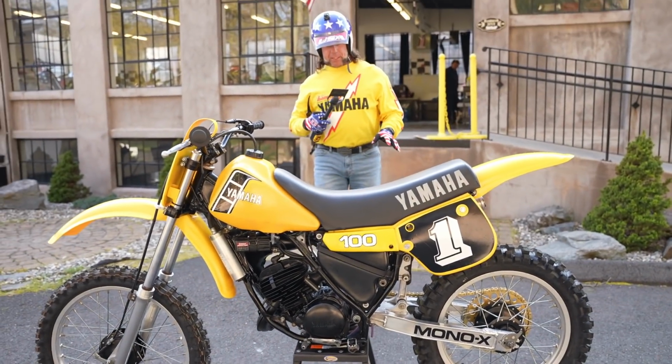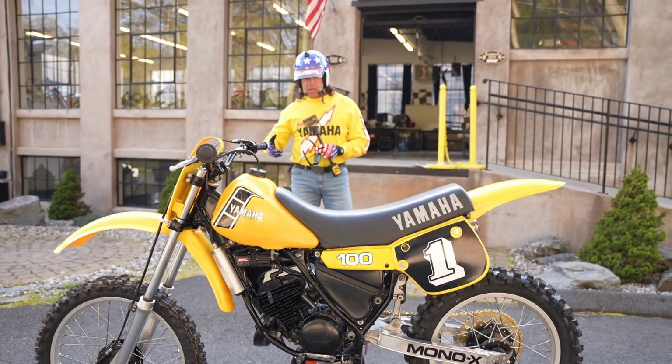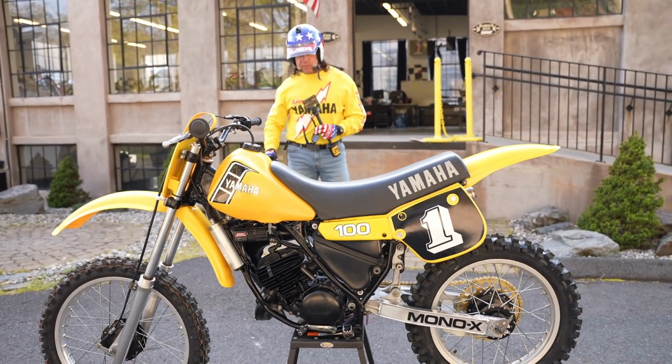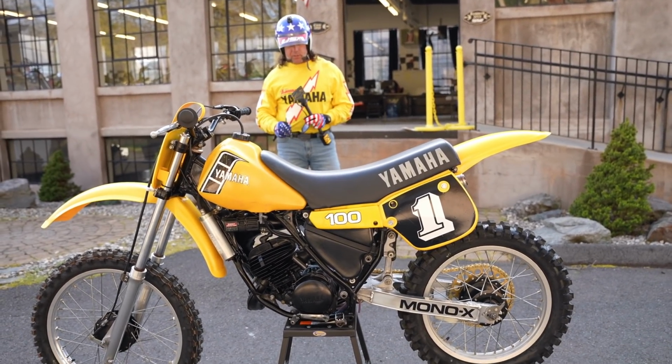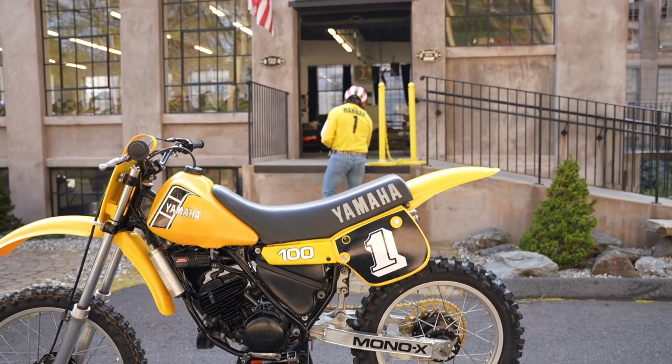I've only seen a couple of these with the 175 suspension conversion, and it gives it a big bike feel. But when you sit on it, don't worry about it being too tall, because it sinks down about 5 inches into the travel, and it's just super comfy. The seat's nice and comfy. I want to grab the work order here just in case I forgot anything.